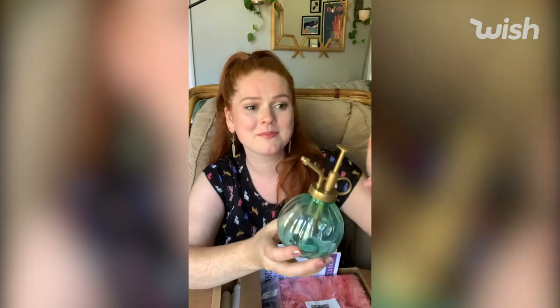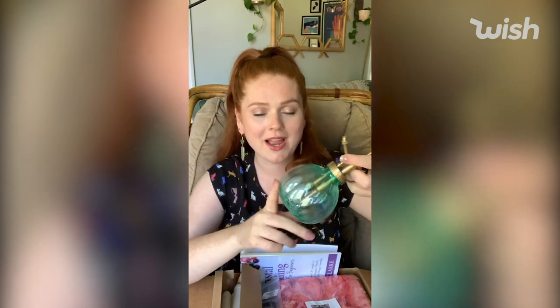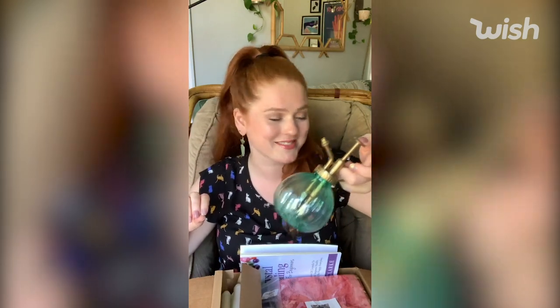Next up, I have this ultra cute vintage inspired plant mister. It came in a variety of different colors, but if you didn't know this, there are express ship items and the green was an express ship item, so I got it ultra fast.